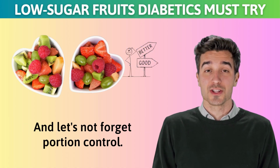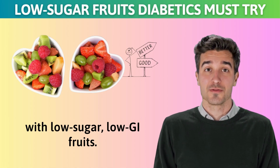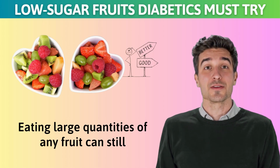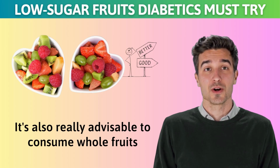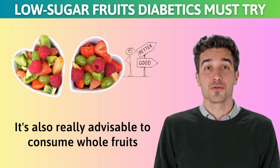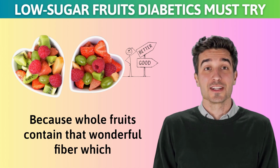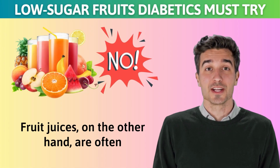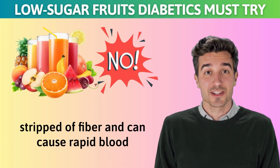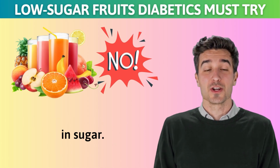And let's not forget portion control. This remains absolutely paramount, even when you're dealing with low-sugar, low-GI fruits. Eating large quantities of any fruit can still lead to an undesirable increase in your blood sugar. It's also really advisable to consume whole fruits rather than fruit juices or dried fruits. Why? Because whole fruits contain that wonderful fiber which slows sugar absorption. Fruit juices, on the other hand, are often stripped of fiber and can cause rapid blood sugar spikes, while dried fruits are very concentrated in sugar.